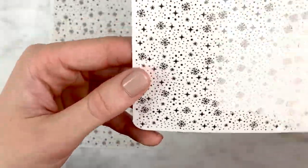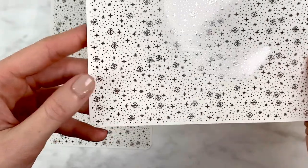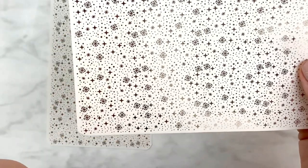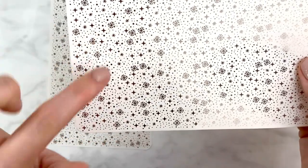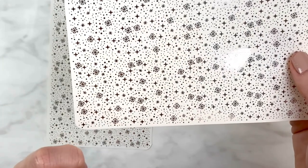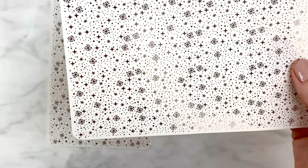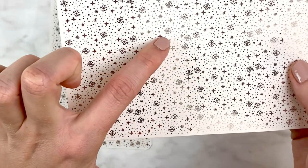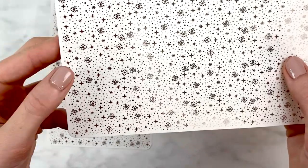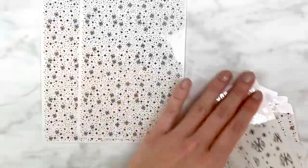And yeah, they are all snowflakes. I decided to put in like a little spark over there and then just some dots. And I just decided to make the snowflakes a little bit smaller, because you're going to be covering them up for the most part. So since I'm making them a little bit smaller, I hope you're going to be seeing a little bit more of the snowflakes. But yeah, that is our foil bundle.